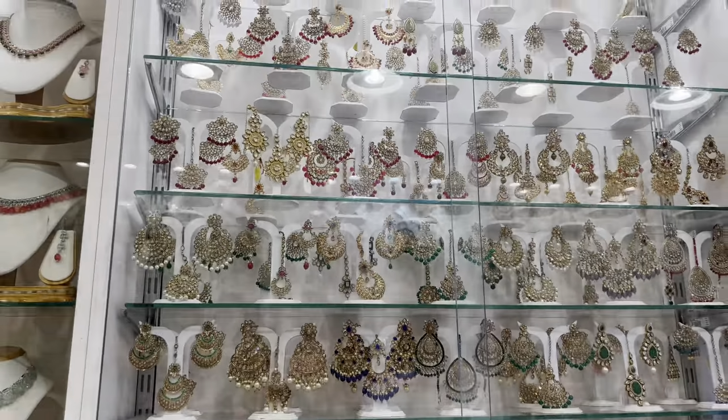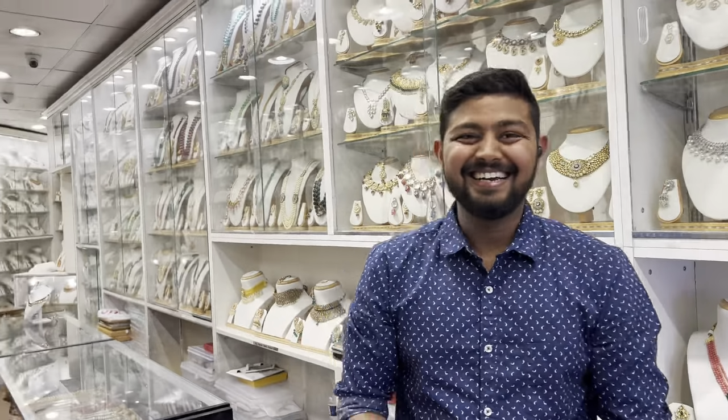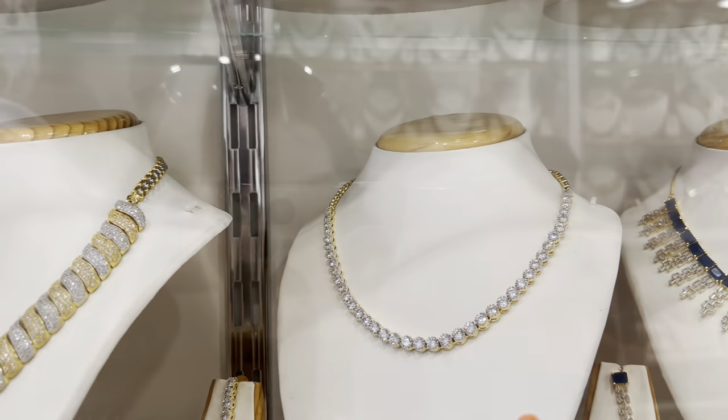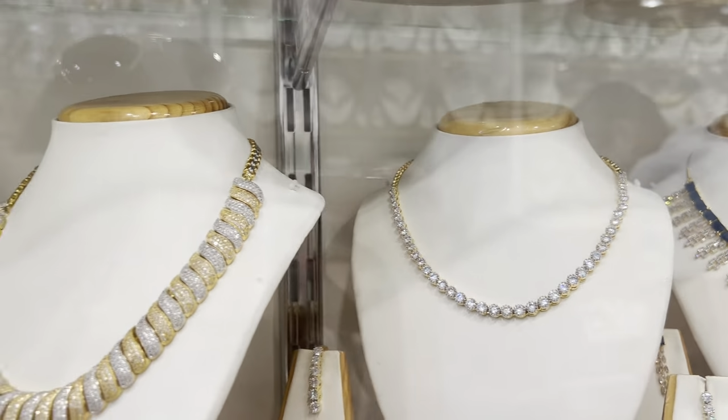They have an amazing collection. And meet Nishit here. Everyone's nice. Nishit, is this your shop? It's my uncle's shop. Okay. It's Satyanarayan Kabra. Okay, nice. I'm his nephew. Oh, wow. This is a beautiful diamond set which will go on your Western as well as Indian outfits.